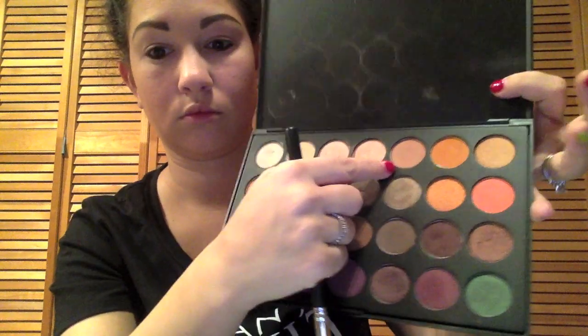This is a pencil brush. It is fluffy and pointy at the top. And I take a color from this Morphe palette as well. It is kind of like a barky type brown. I run that on the brush and then I smudge. I am not precise. I am not doing anything in any specific way.